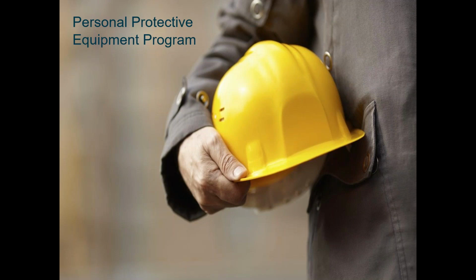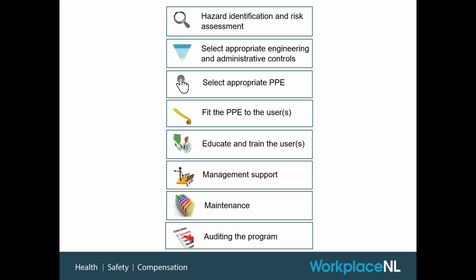Separate programs may need to be developed to address respiratory and hearing protection if those are hazards present in your workplace. So you may have a personal protective equipment program and also a respiratory protection program and a hearing protection program. A PPE program has to be comprehensive. It requires commitment and active participation in the planning, development, and implementation stages from all levels, whether that's senior management, supervisors, or workers.